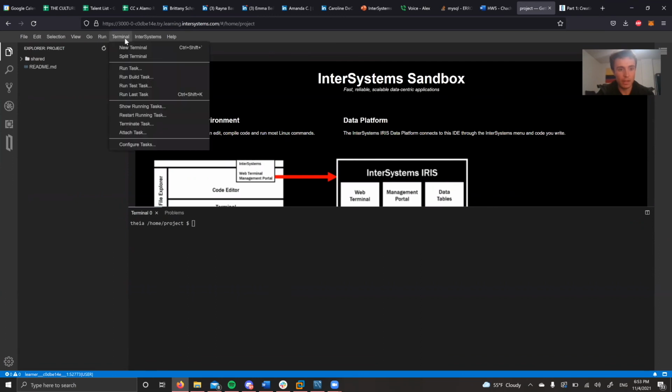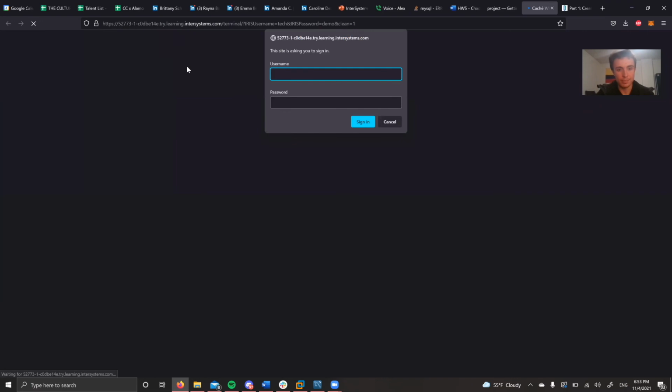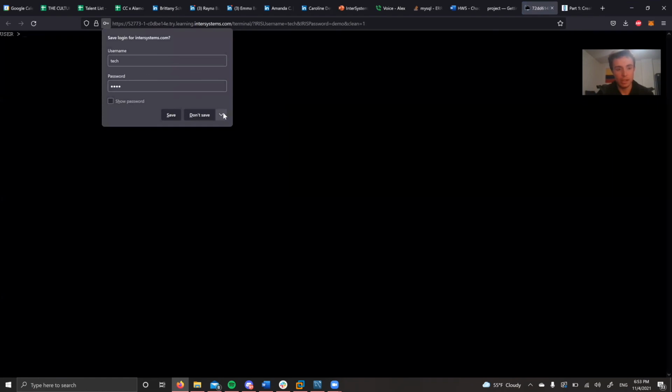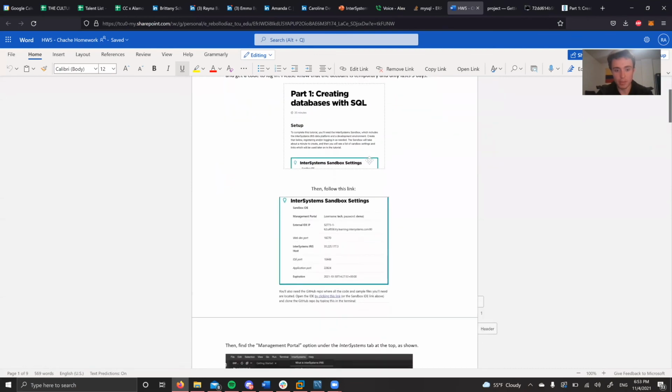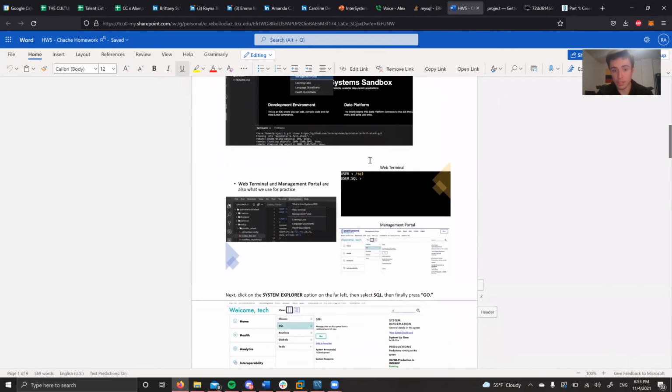And then from here, you're able to look at the web terminal. The username is tech, the password is demo, and you'll be able to sign in. And from here, oh, just don't save it. As I said before, you'll have to do /SQL, and now you'll be in SQL. So when you do the homework, or if you just want to use the sandbox, you're able to do so.